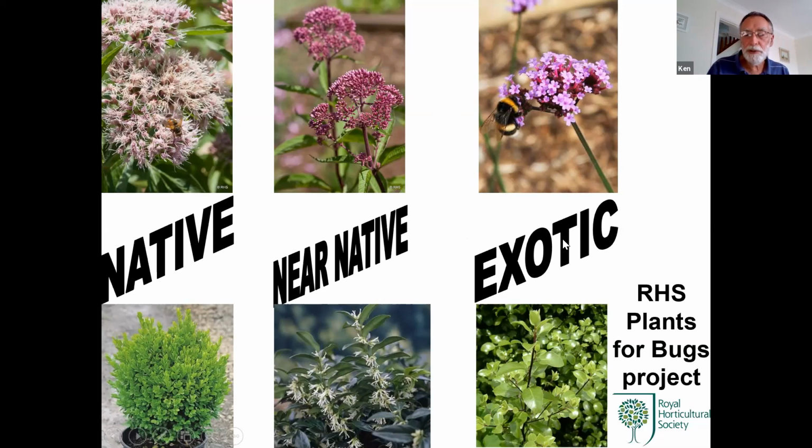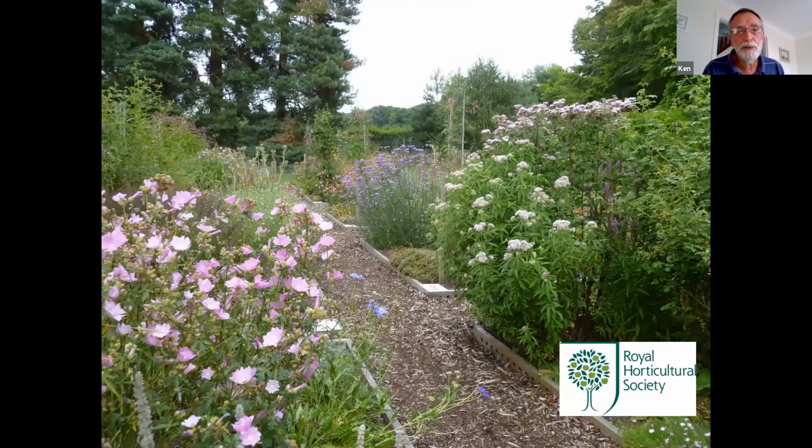So three lots of plots. The previous picture was when it was newly set up. Later on, when it grew up, it began to look more interesting, with lots more vegetation, and so on.